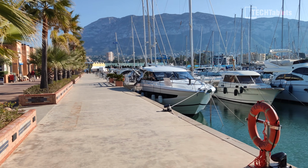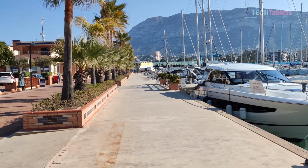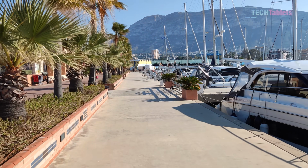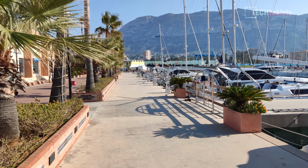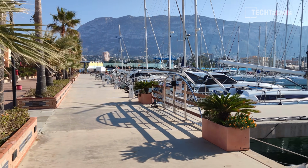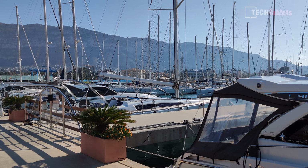Now what I will do is just a light jog ahead, to demonstrate that electronic image stabilization. I do apologize for any wind noise coming through on these mics. It is extremely windy here and has been for the last few days.